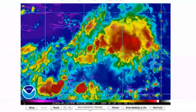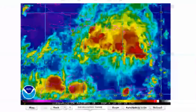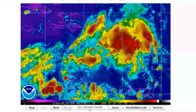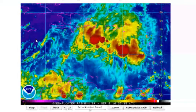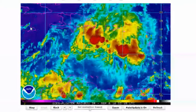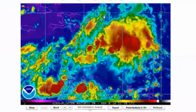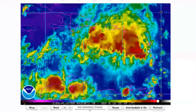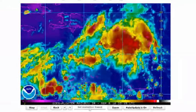So we'll start first on Invest 92L, which you can see on your screen here, just to give you a perspective of where exactly this is. There is Cuba in the top left, Jamaica also in the top left, south of Cuba, Hispaniola, Haiti, Dominican Republic here, Puerto Rico, the Leeward Islands, and the Windward Islands, Trinidad, Tobago, South America.